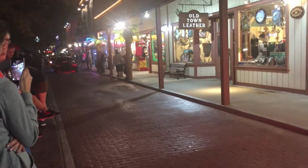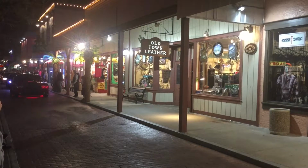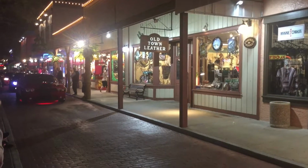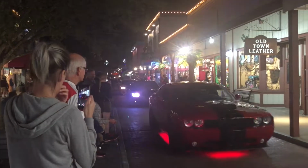Another classic Mustang heading on to Lot 1. That's a 1967 Mustang made in Lot 1. Very unique car.